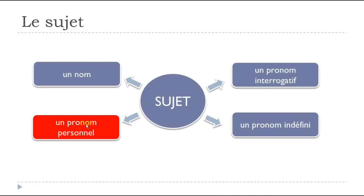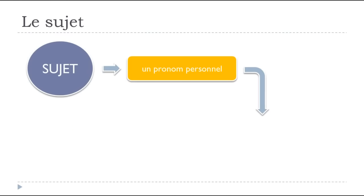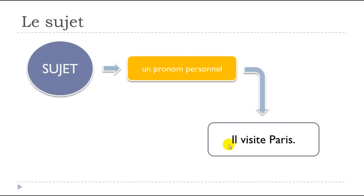Le sujet peut être un pronom personnel, so it can be also a subject pronoun as we saw. So let's see now how it would go. And in that case, same thing, simple sentence to start. Il visite Paris. Okay, so you get il here, I-L, visite, this is the verb visiter, you conjugate it, il visite Paris. So, in that case, you can see also quite easily that this is the subject of the sentence, and it's what we call un pronom personnel. So in English, it's more clear because it's subject pronoun, so no doubt about the function.